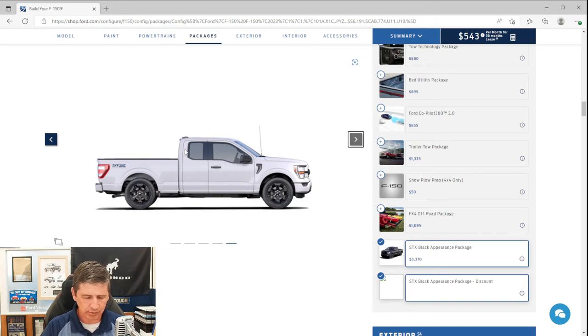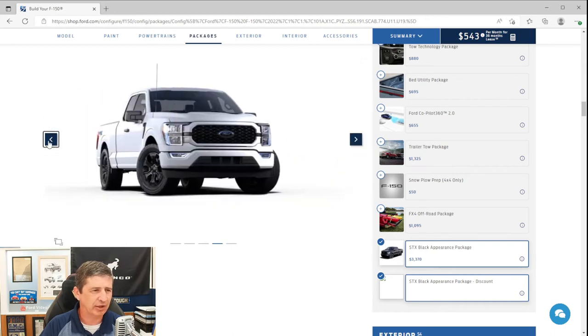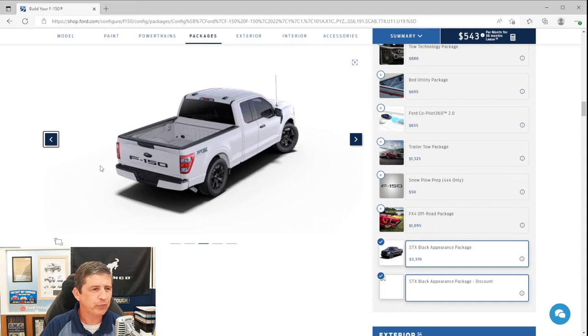What do you get on this one that you don't see on the other one, though? And that is the black appearance graphics and such. So you're going to see the black graphics there. Also, see if I can get a good back view here. You're going to see the black accent on the tailgate, too. So it's going to fill in those letters with the black graphics there.